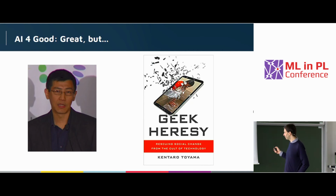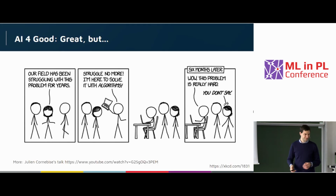There's a book from Kentaro Toyama, who was an engineer from Microsoft. He was sent to India to try to help social change and improve people's lives with technology, and he found that people are making lots of mistakes by just going with their Western perspective and trying to fix everything with technology. So it basically looks like this, right? It's like, yeah, we will solve it with algorithms, and then, okay, yeah, you were right.